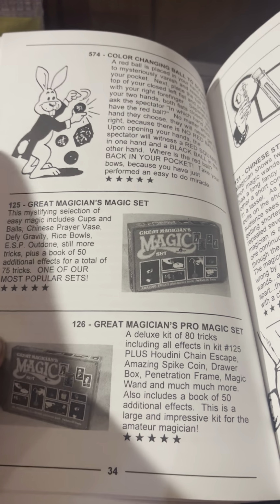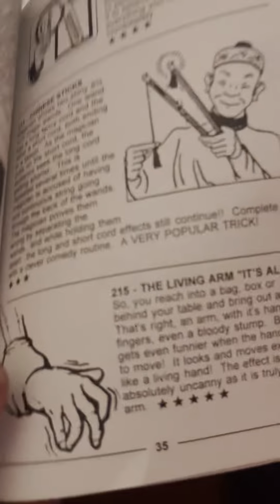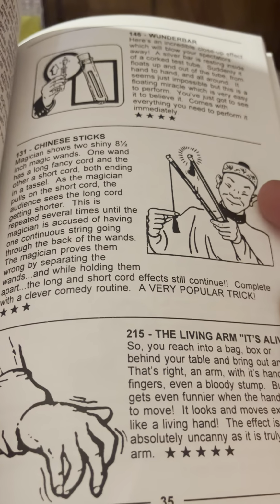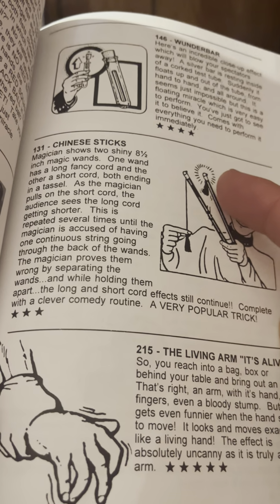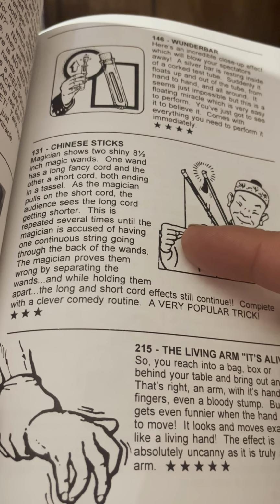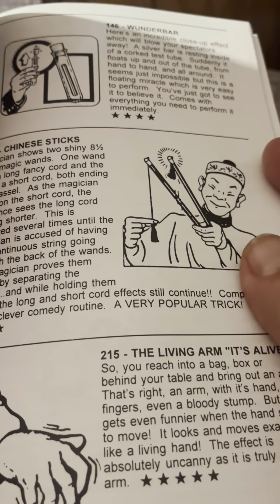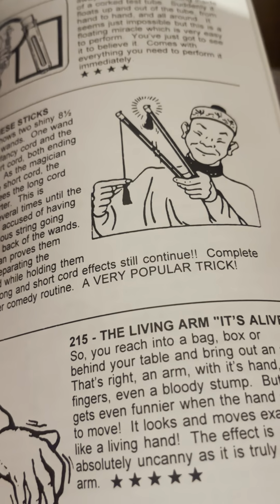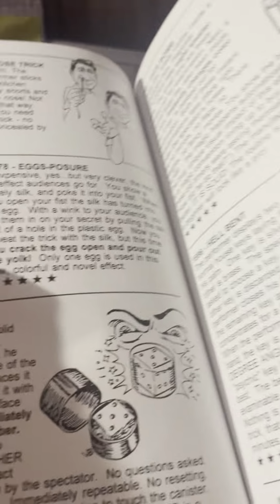These are just magic kits. Magic kits are fun. I collect some magic kits. I'd like to get a few more. Chinese sticks. Pull on that cord, this cord rises up, and there's nothing attached between the two sticks. It's pretty neat. Living arm. It's a cute one. Wonder bar. A little bar rises and floats out of a tube.